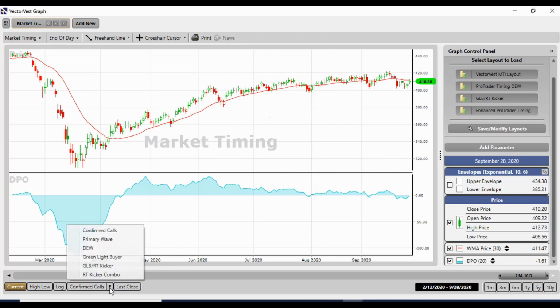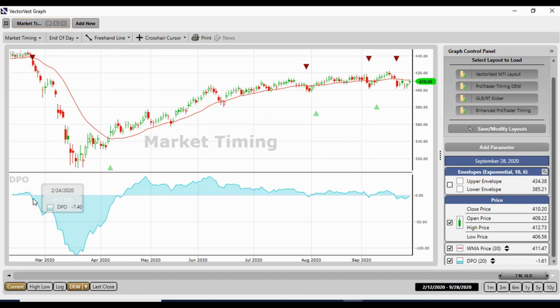Now here we have a drop down, and in that drop down we've got all the VectorVest market timing signals. The primary wave that turned up yesterday, the green light buy, which also turned up yesterday, the green light buy with the black star, which is known as the RT kicker, which hasn't turned up as yet. And we can apply these, but if I click here on DEW, it'll populate the DEW signals. And very simply, folks, when the DPO is less than 0, its center line, and the market closes below the moving average, it prints a sell signal.